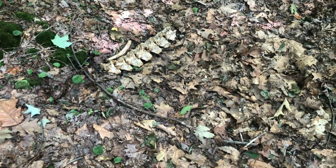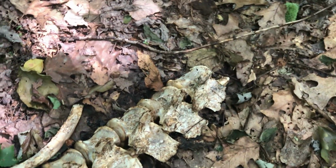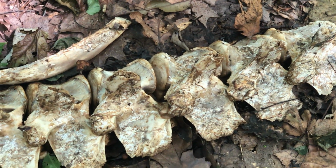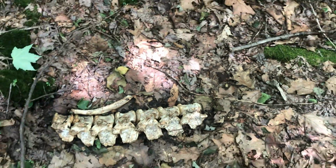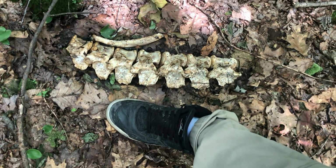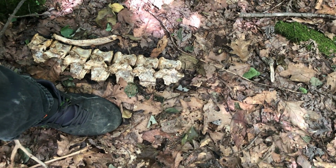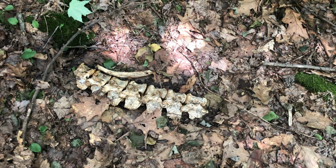Oh my God, that scared me. That is huge. That's a big spine. What kind of spine is that? I don't know why that scared me, but look how big that spine is. What is that, a dinosaur, a cow? What is that? Probably a goat, maybe. No, that's too big for a deer. Compared to my foot, tell me what the hell that is. These are like a 14. Alligator tail. That's too big for a deer. That's like a cow, horse.